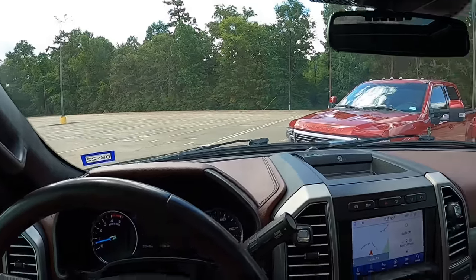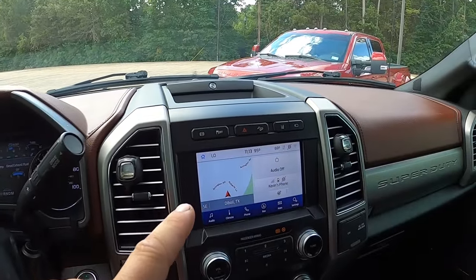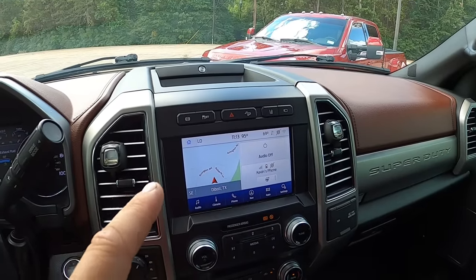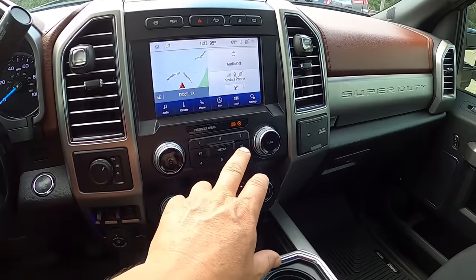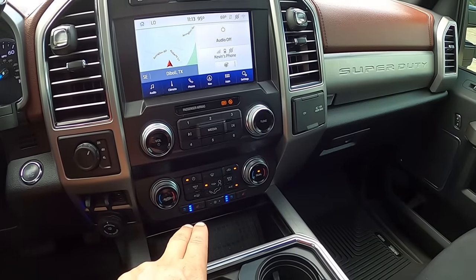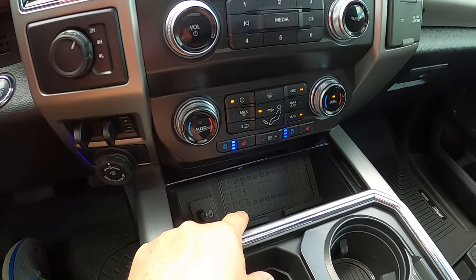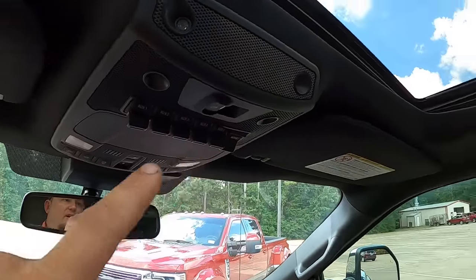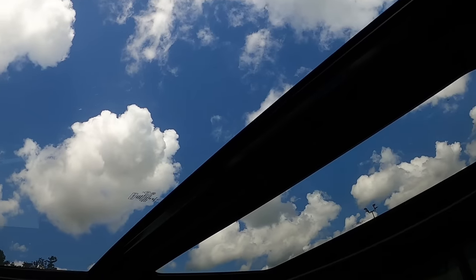Now we also have this giant navigation screen infotainment center, which is pretty much standard nowadays. But when you get this, you get all kinds of things that are integrated from the screen to all these buttons. We also have our radio controls right here, and we have our air conditioning controls right here. We also have heated and cooled seats. Right here, we have a wireless phone charger, and up here, we have our upfitter switches. And right behind that is this giant moonroof.